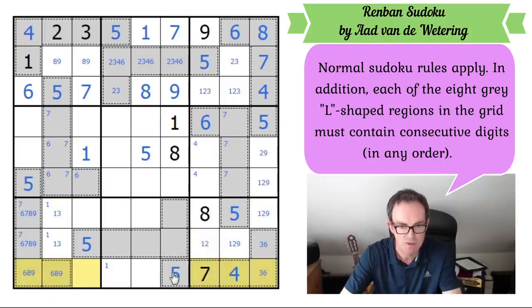It can't go in these squares. So it must be in one of those three positions. And those two rule out those two. So it's got to be here. So again, we can say, once there's a 1 in this box, look, there must be a 6 on the grey region. Now, is that helpful?